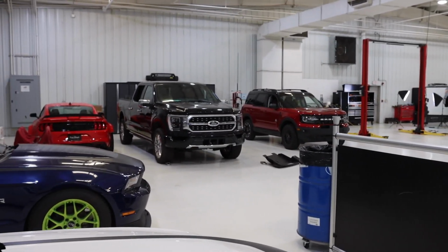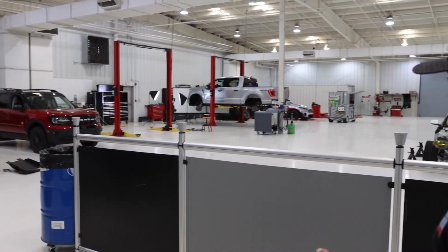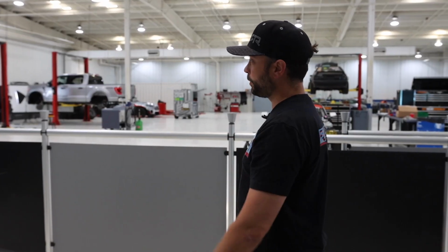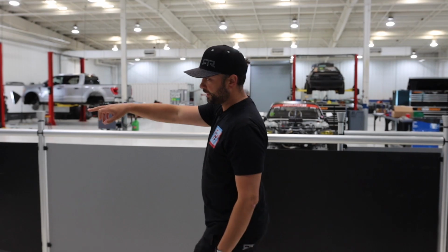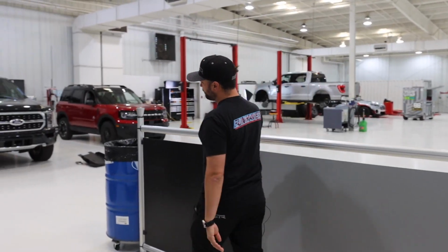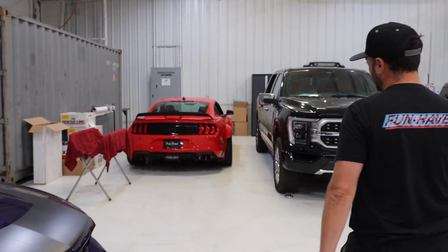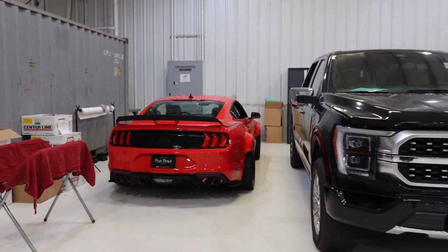That side over there is all RTR, so there's parts development, vehicle development. We got the new Bronco Sport in, the new F-150, which is a 21. We just created this Pep Boys Spec 5 for the 100th anniversary, so that'll be a sweepstakes you could win soon.